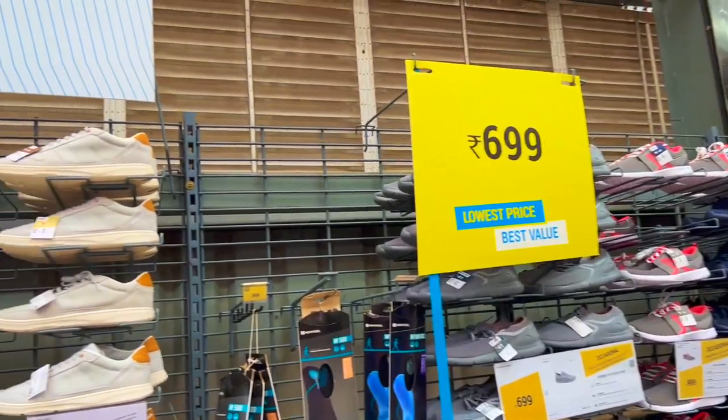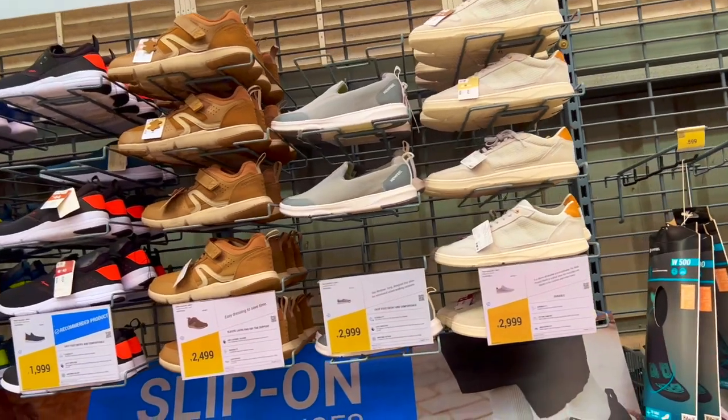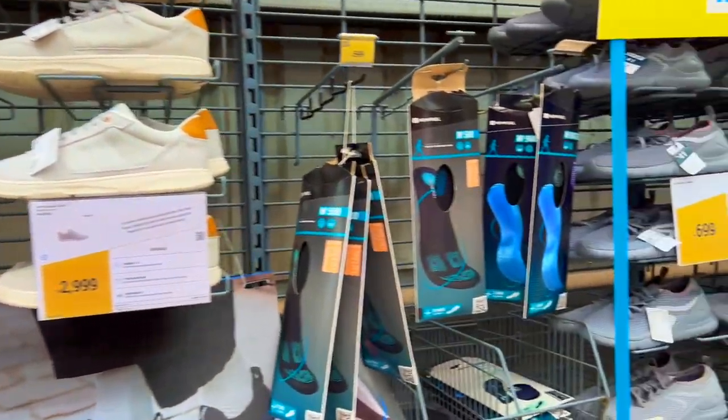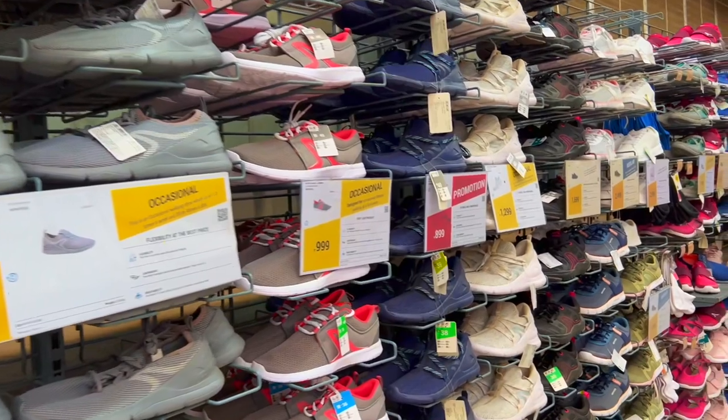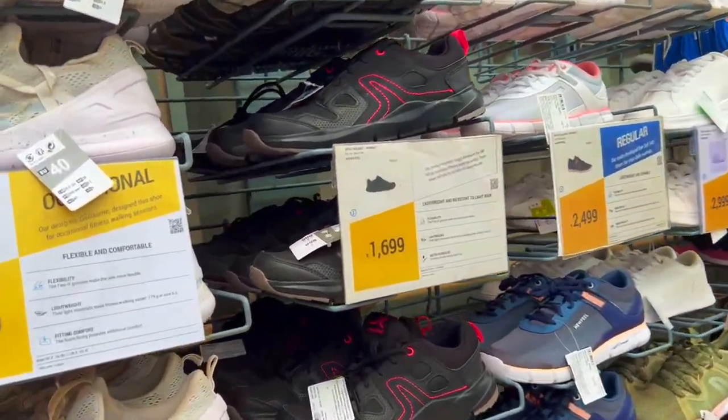Great variety of walking shoes available starting from $6.99 and going up to $2999. You can choose from the various options here. These are pretty comfortable and soft.